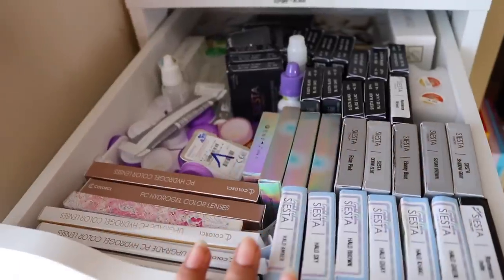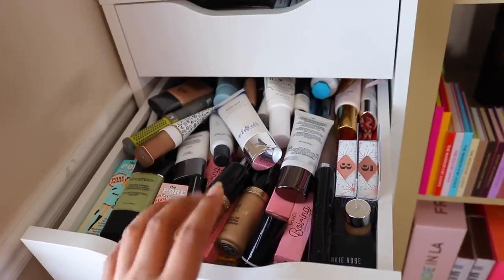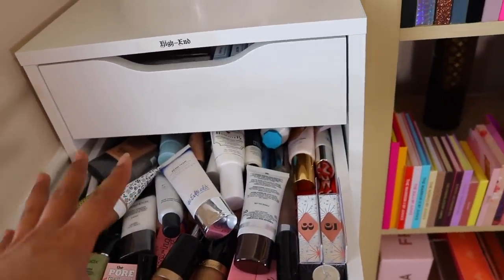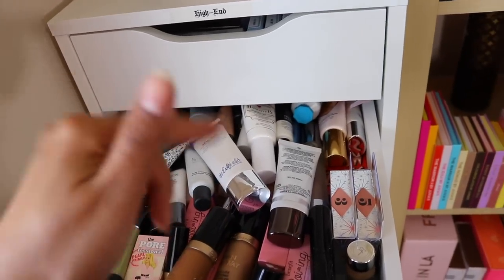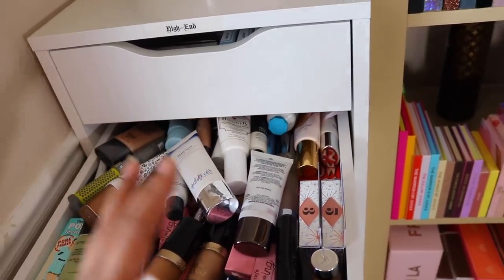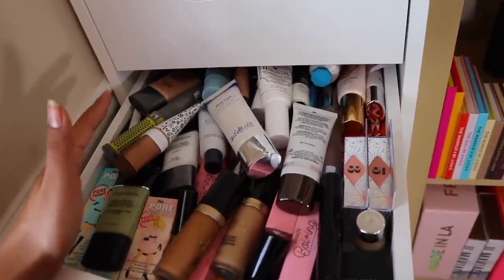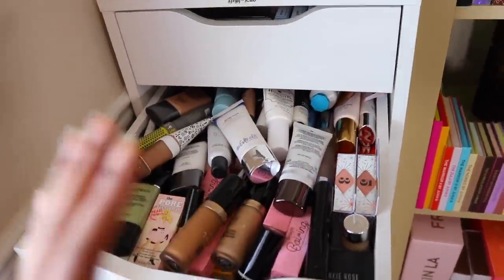So I have all my contacts in here, my favorites, my must-haves. Here is another messy drawer. I still have to organize it. I did order some things off Amazon, but I didn't want you guys to wait for me to do that video, because you guys know shipping right now is taking a little bit longer. So please excuse the mess.